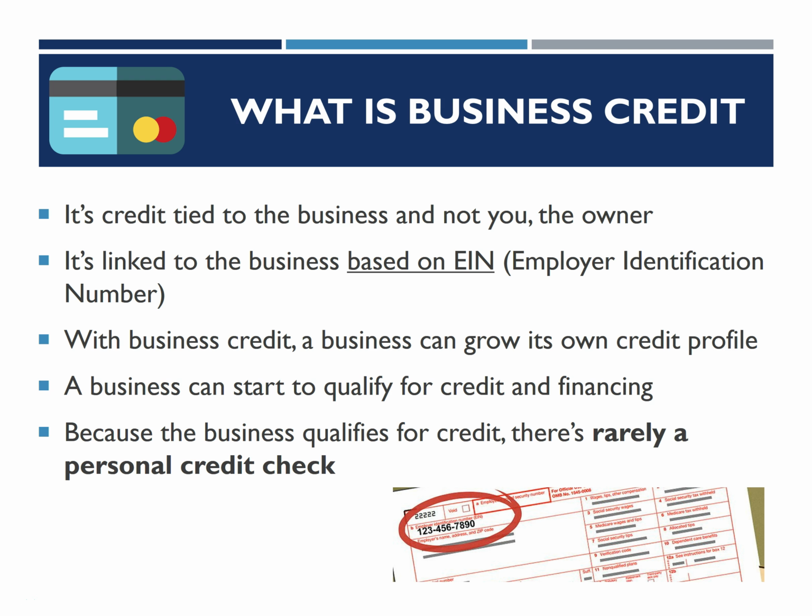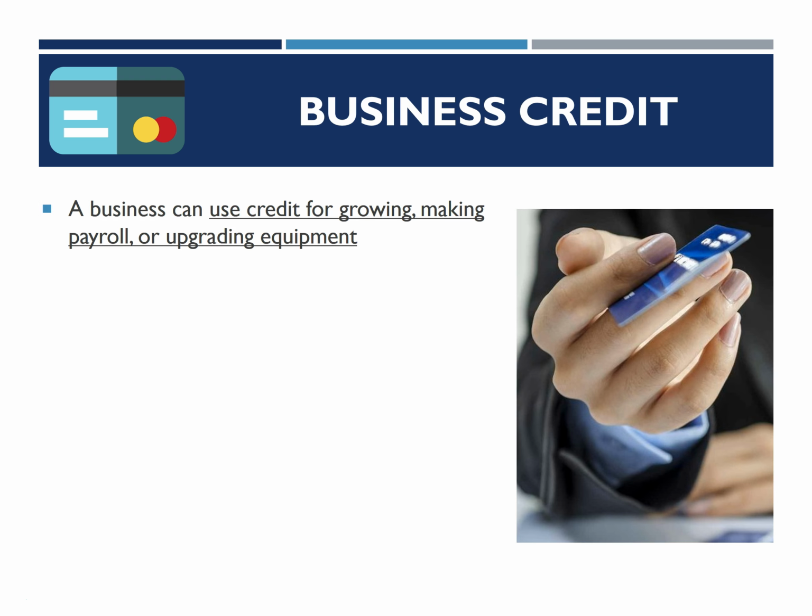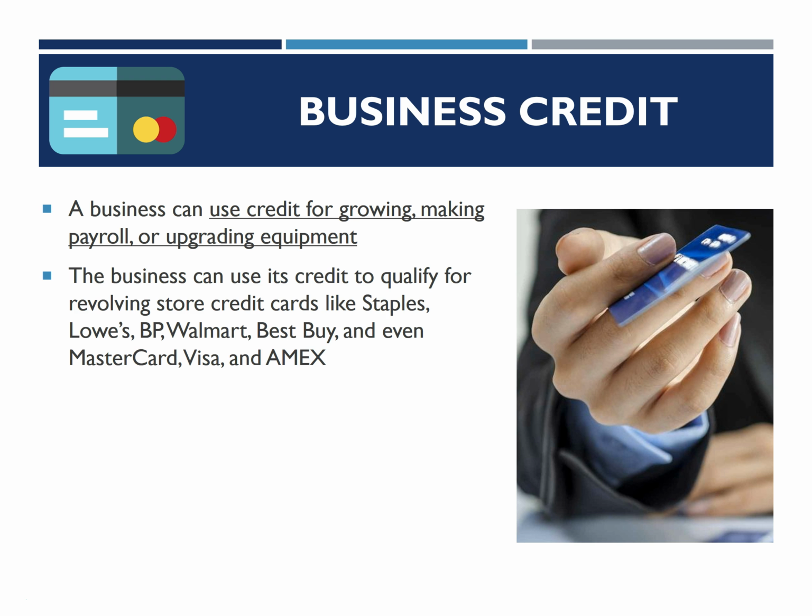Because the business qualifies for credit, there's rarely a personal credit check. A business can use credit for growing, making payroll, or upgrading equipment. The business can use its credit to qualify for revolving store credit cards like Staples, Lowe's, BP, Walmart, Best Buy, and even MasterCard, Visa, and American Express. The business can also qualify for credit lines, loans, vehicle leasing, commercial real estate purchase, and much more.